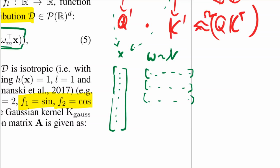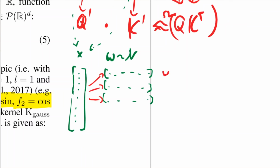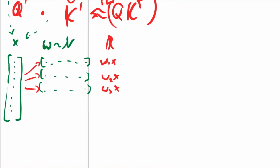The omegas are going to be also vectors, which are random, just a bunch of random vectors. Let's take 3. What you're going to do is compute the inner product between your x and each of the omegas. So this gives you omega 1x, omega 2x, omega 3x. These are going to be numbers. And then you're going to have a collection of functions. Maybe function 1 is the sine function, function 2 is the cosine function.